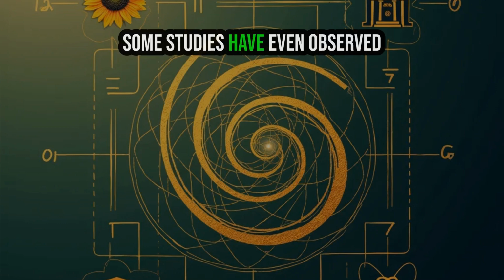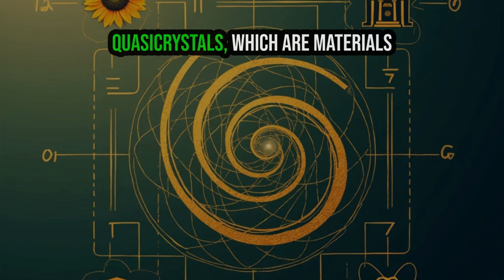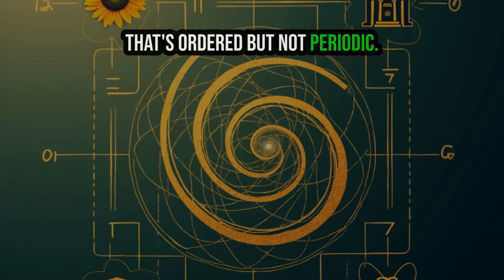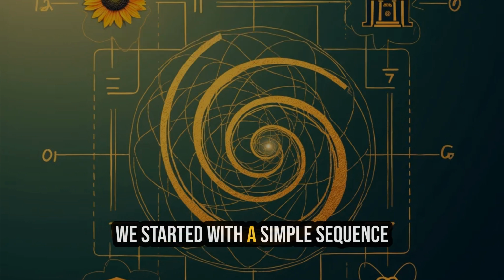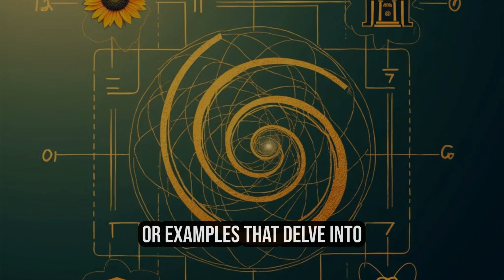Wow. Some studies have even observed Fibonacci-like sequences in the diffraction patterns of quasicrystals, which are materials with a unique atomic structure that's ordered but not periodic. That's amazing. We started with a simple sequence, and now we're talking about quantum mechanics and the structure of matter. Is there any specific research or examples that delve into this connection further?